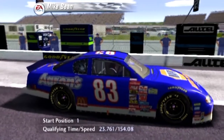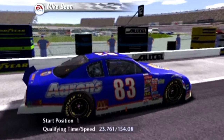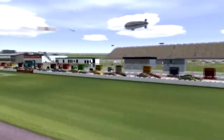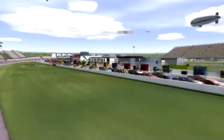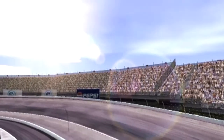And after this, there are only 2 races left in the season. 2 more chances to catch the season dominant Dale Earnhardt Jr. The chase for the championship begins now. Ladies and gentlemen, welcome to The Rock. Gentlemen, start your engine.